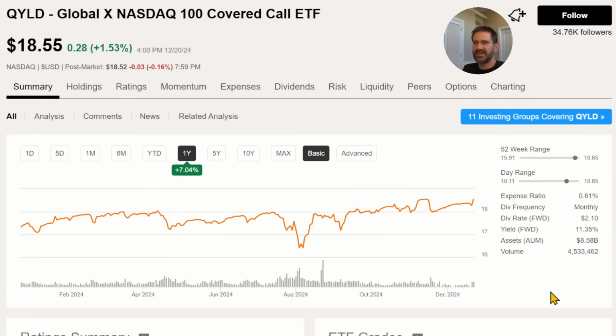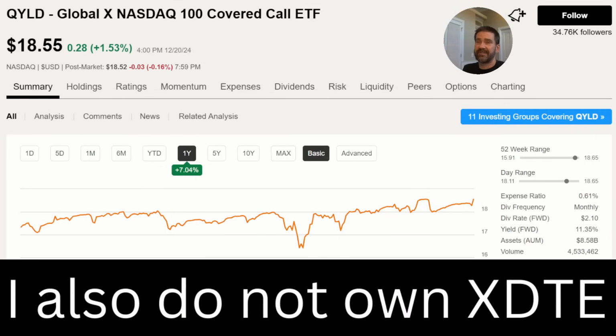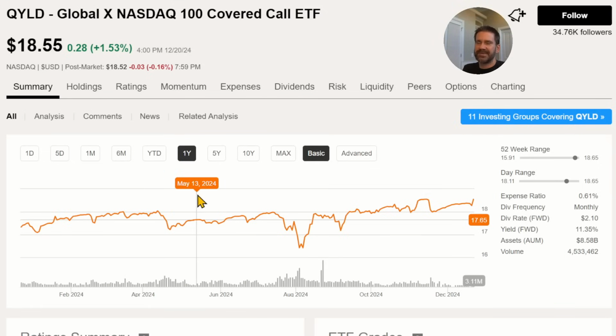I do not own this one. It's the only one on this list, actually, that I have no shares. This one's quite mechanical. You can see that it's up 7% on the year. That just means that it hasn't distributed all that income. But it kind of sells at the money calls, just slightly out of the money, a tick up above. It uses the CBOE Nasdaq 100 Buy Right Index, and it sells against the full value of the fund. So you're capping your upside. If I was going to buy this, I would certainly pair it up with QQQ and be long a little bit to give myself some growth.